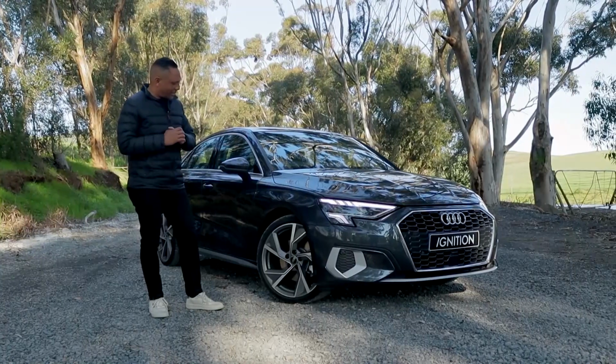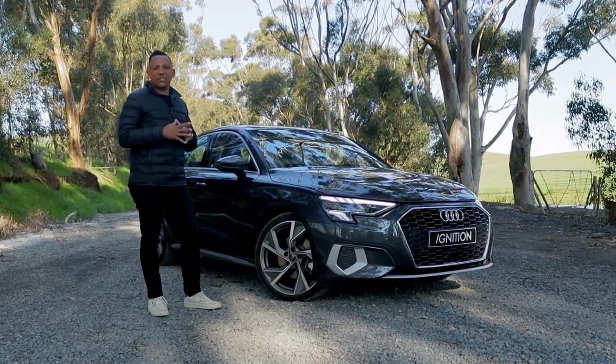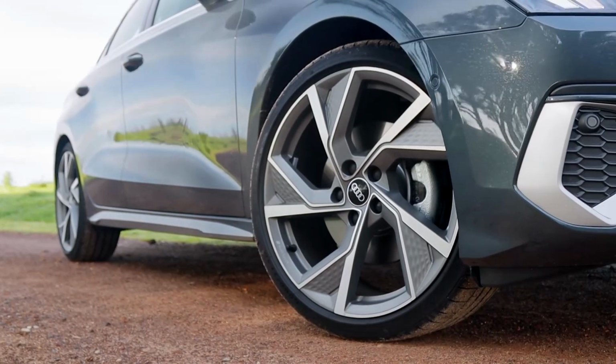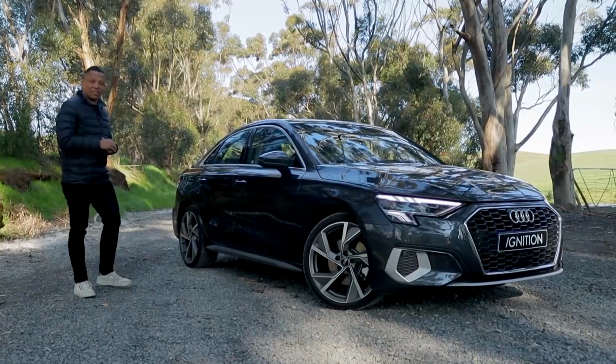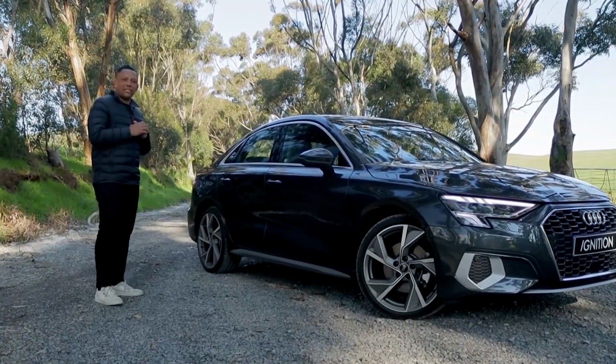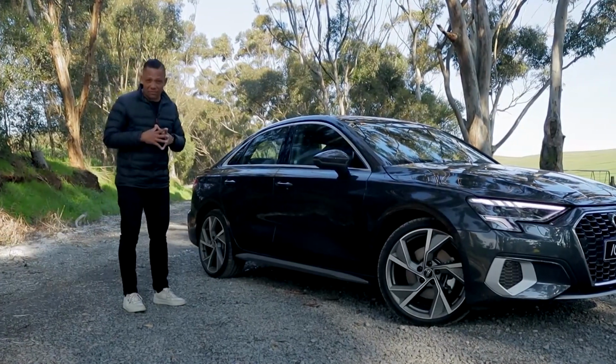Although this one comes with the 19-inch option, which looks amazing, 16 inches is where you'll start off on the base model. Along the side here, it is much more aggressive than the old model. And thanks to some clever trickery on the body, Audi says the drag coefficient of this car is now 0.25.